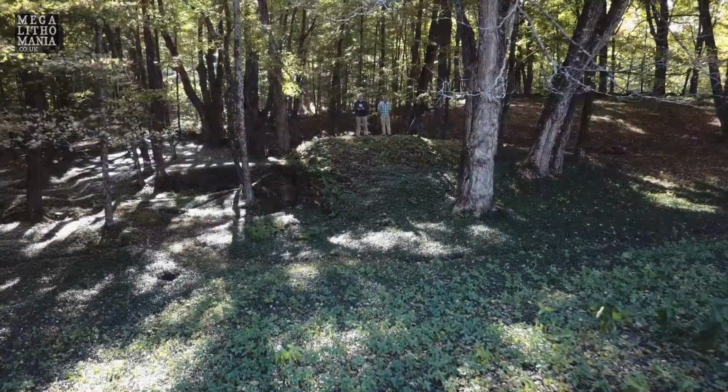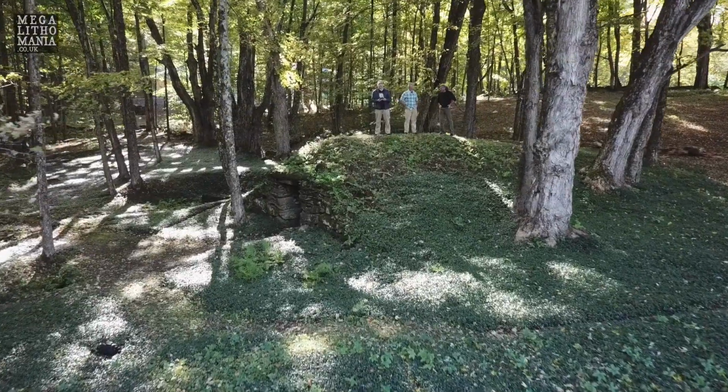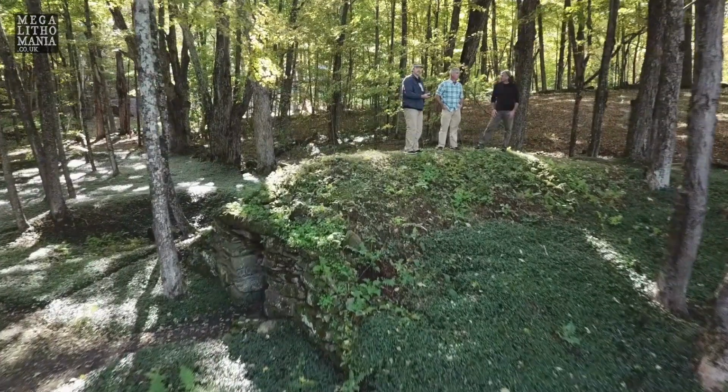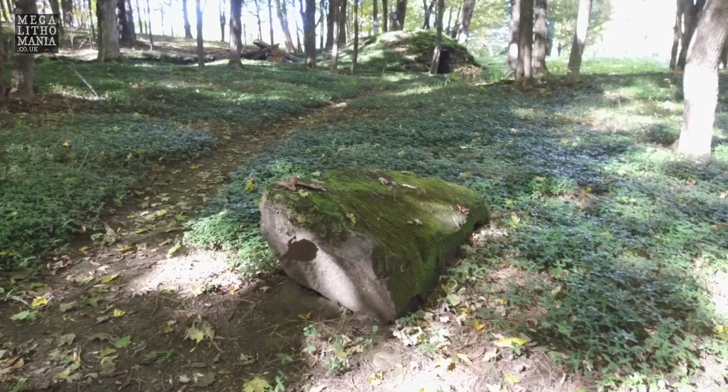So I'm here with Jim and Bill Vieira. We're just filming another documentary here, but I wanted to get this on camera because this is one of the most important sites here in New England. Just at the entrance to the chamber, we can see a standing stone that's fallen.